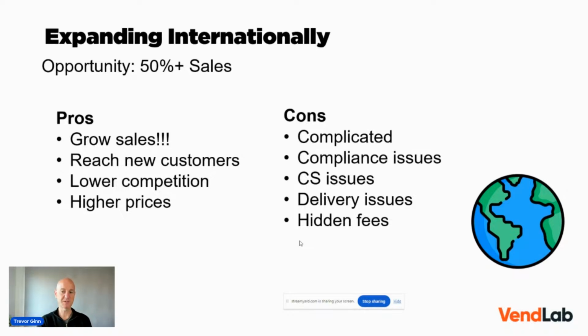You also have issues with compliance if you sell internationally. Perhaps your products need different messaging, different text. You need to get it translated, etc. Perhaps there's different rules in different countries. Also customer service, you could be selling in different languages. So obviously, if you're from the UK or from the US, then there's lots of different countries that sell in English.